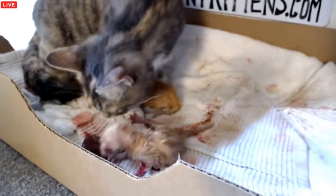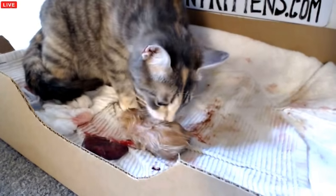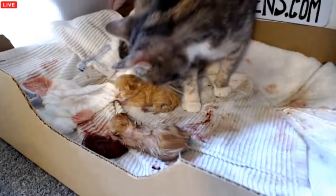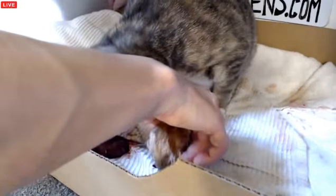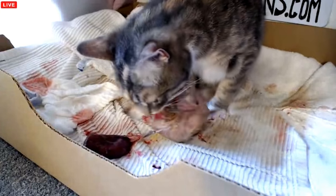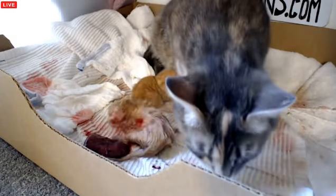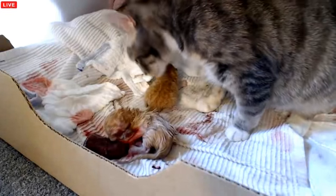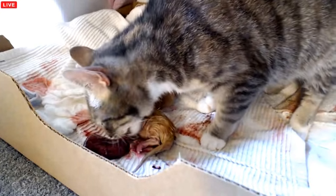So you're going to see some blood on him that's coming out of the placenta. That's totally fine. He's not bleeding. That's just from the placenta. Nothing to worry about. I'm going to move him a little bit like that, though, just so that she can get access to it better. He's like, Mom, hurry up. So it's okay for him to remain attached to the placenta while she figures out what to do, as long as he's breathing and not cold.